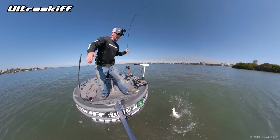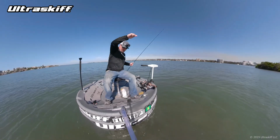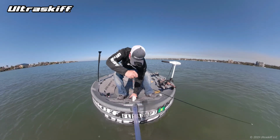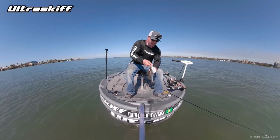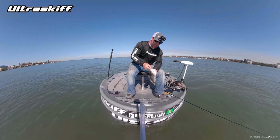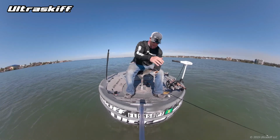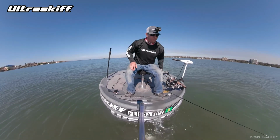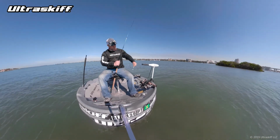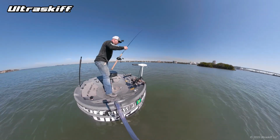About the same size as our last one. Looks to be about 19 inches maybe. Yeah, beautiful fish. He's probably 18. Beautiful fat fish. And you also, my friend, are gonna get a ticket home. Very lucky. So yeah, thank you for not splashing me. All right, search continues.